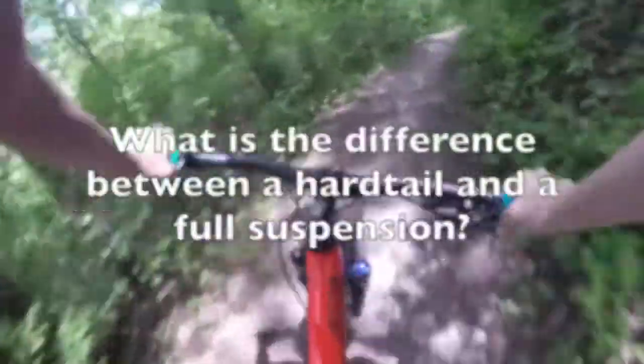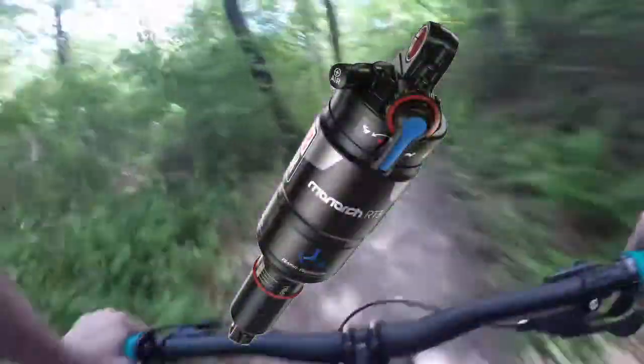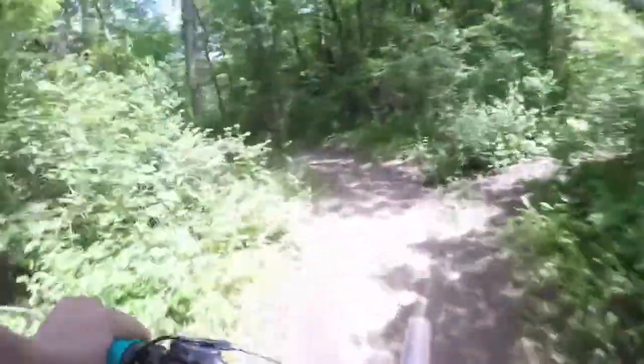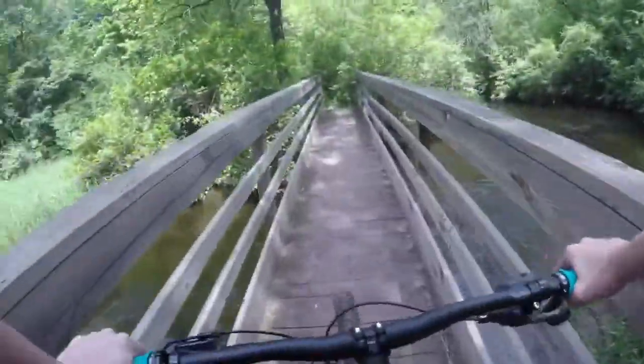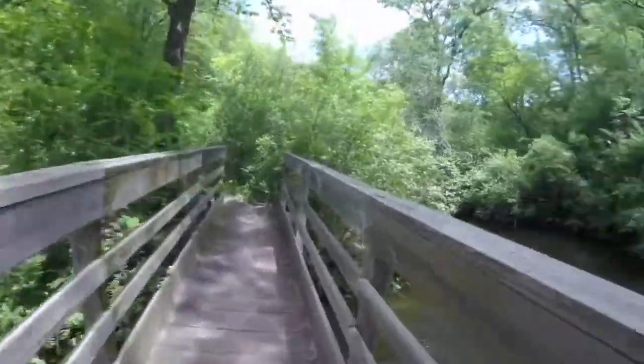What is the difference between a hardtail and a full suspension? A hardtail does not have a rear shock. A full suspension does. I ride hardtails, but want to upgrade to a full suspension. What's a carbon mountain bike? A carbon mountain bike is a lightweight bike. Carbon bikes are usually much more expensive. Most bikes are aluminum or steel.